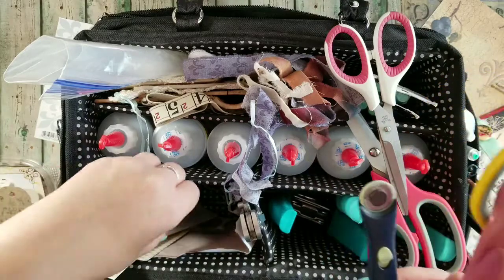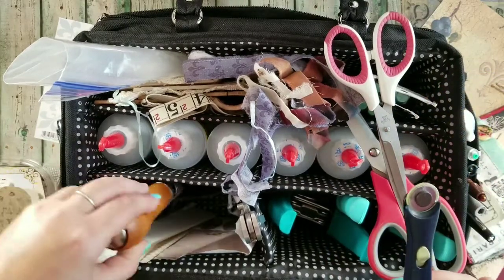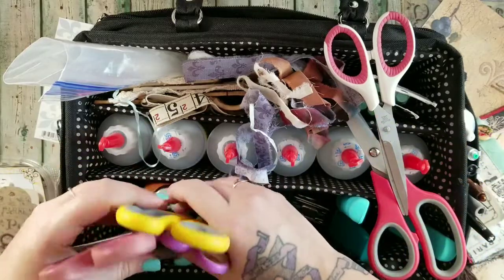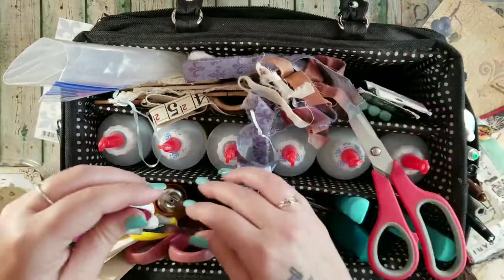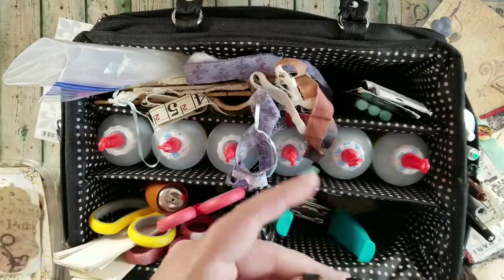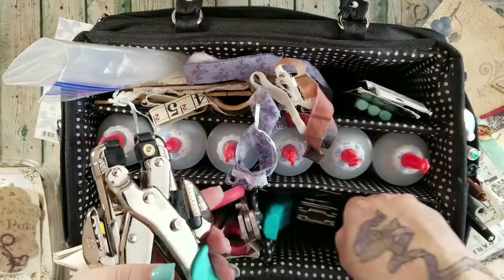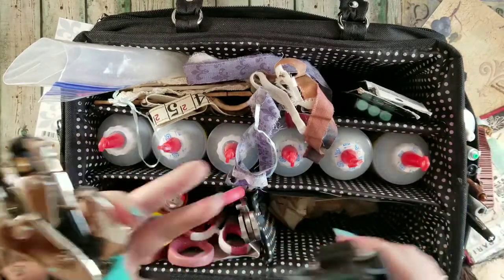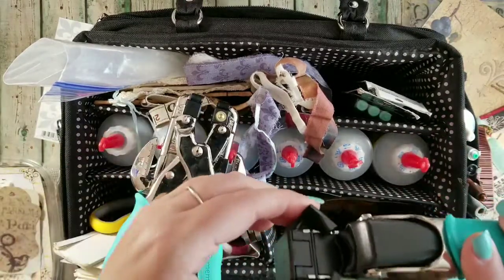And some other junk that just kind of falls in here. So we'll put those right there because we use them the most. And our scissors. And we got, no, this one was a gift from my secret sister.